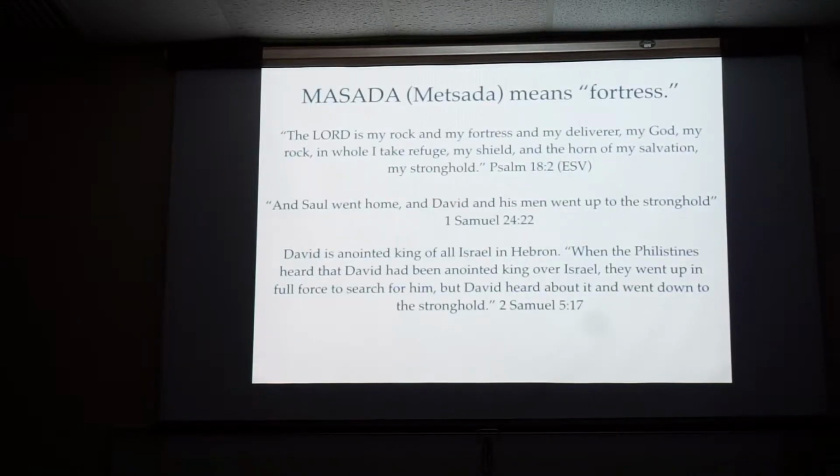Masada, it's pronounced Metzada, and it means fortress or stronghold. It's not mentioned specifically in the Bible, but there may be some allusions to it. In Psalm 18, the Lord is my rock and my Metzada, my deliverer, my God, my rock, in whom I take refuge, my shield and the horn of my salvation, my Metzada.